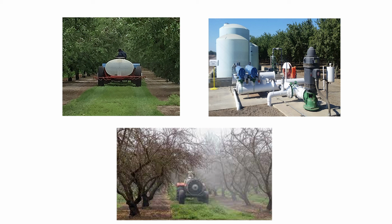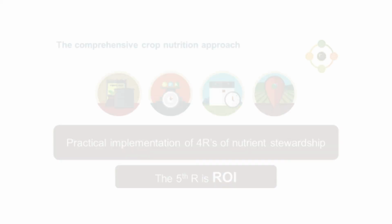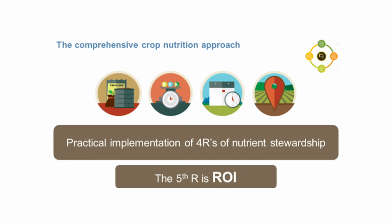This process described is essentially the 4R approach in a practical application. Lastly, by following these steps in building a comprehensive crop nutrition program, we have also built out the 5th R, which is return on investment.